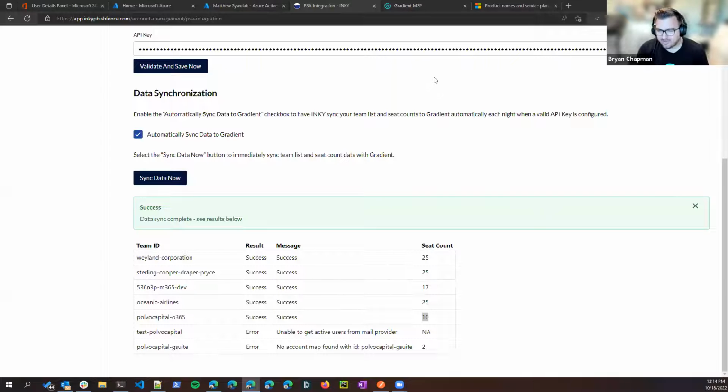Okay, so this is where I will definitely go through the INKY integration configuration within synthesized billing. But indeed, you are mapping organizations from your INKY partner portal to that of your PSA customers. So it's just a one-to-one matching there, but I don't know if there's anything within that there, Matt, to dive into from the INKY side of things when it comes to associating seats and licenses to an organization. Yeah, so I know Matthew, and he's got a good question there.